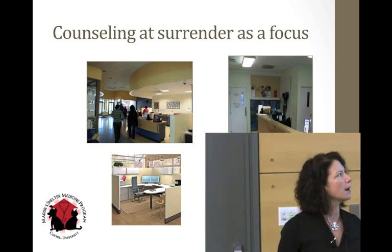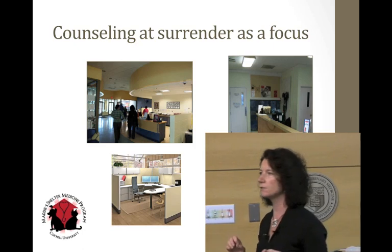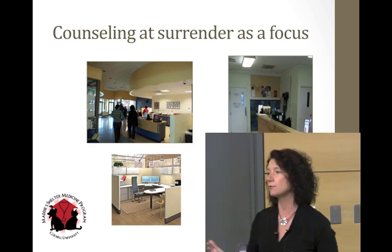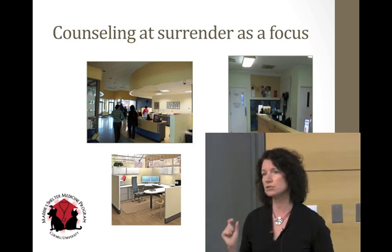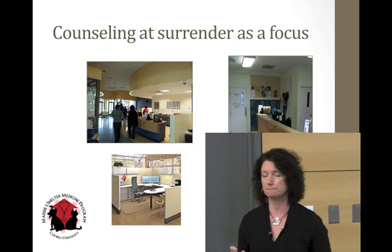And so think about your surrender spaces. And I know, again, we can't get too fancy and we've got limited resources, but it really helps to have your surrender space be someplace where some of this counseling, this conversation can occur, and where there's a smidgen of privacy, because they may reveal to you something that the shelter can help them with that could change that entire dynamic.